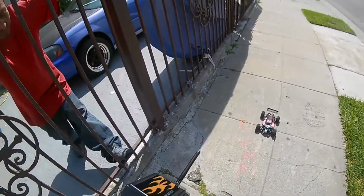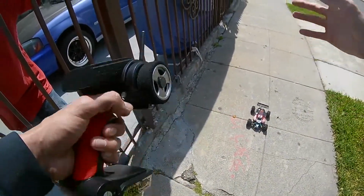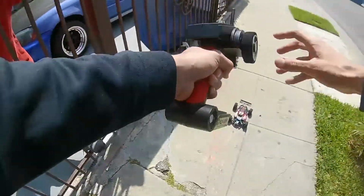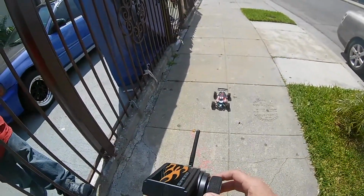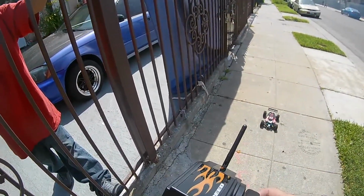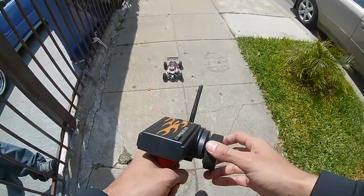Because this is the hobby. This is how the hobby goes, bro. You bash them out until they need repairs, and then you work on it. You put it away, you work on it while you play with one, you know? It's the hobby. Because I bashed mine out so hard this weekend. It is so destroyed, bro. I feel so bad for it.